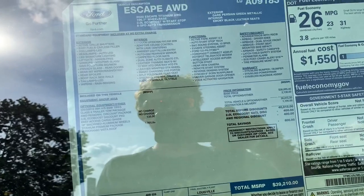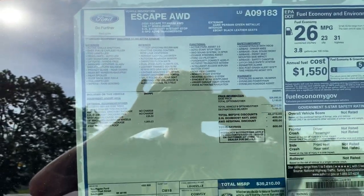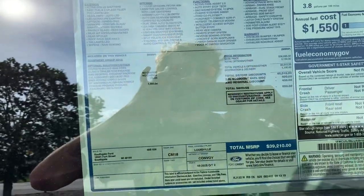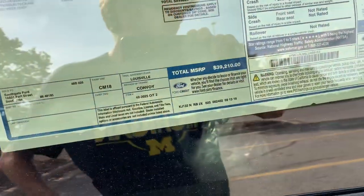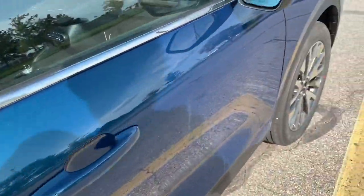The color is dark Persian green metallic. Looks blue to me. Pause to read your window sticker there. Your options total is $39,210. It's pretty nice.